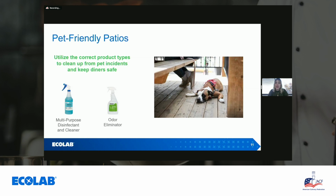So, similar to a food spill, we start by mopping up or soaking up any of the liquid or solid from that spill, and then going in with the multi-purpose disinfectant, making sure that we get a contact time for disinfection claims, and then wiping that surface clean will be the best procedure to make sure that we are adequately getting those claims.